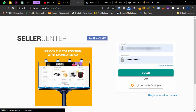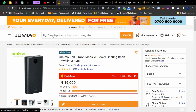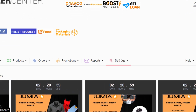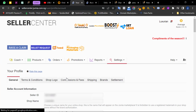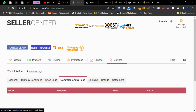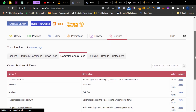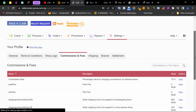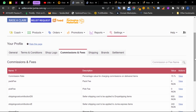Once you go there, you can just put in your email and your password, and you log in. Once you log into your dashboard, the first thing you're going to do to know the fees you're paying for your category is go to settings and go to your profile. That will bring you to a dashboard like this. Just click on commissions and fees. When you are here on commissions and fees, we are going to look at the two main fees involved with selling on Jumia. But before I show you this in breakdown, let me show you this in detail.